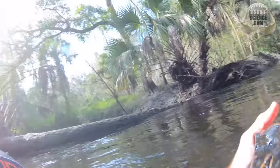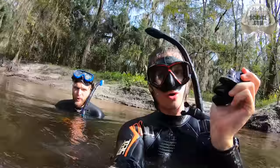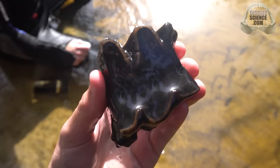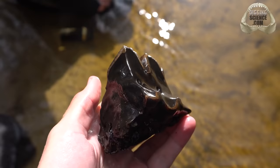Wow. Ho ho ho ho. That is so sweet. This thing is absolutely gorgeous. That tooth is beautiful. The enamel's almost translucent. The roots are so thin and delicate.